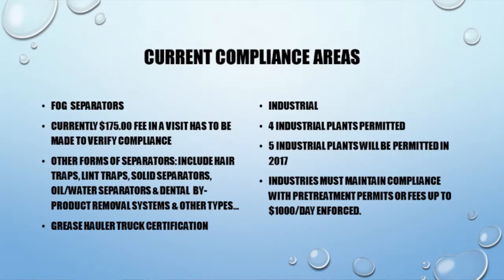So the current compliance areas that we actually focus on right now with the JWSC is the fog separators and the industrial. The fog separators now have a $175 fee that is added. If the business is not in compliance and we have to make a visit, we can tack on that $175 fee to the business for not being in compliance.